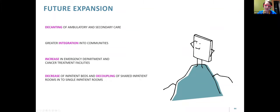We have seen a decrease in inpatient beds overall, but the major hospitals in cities that are cramped and tight, they're seeing a decoupling of their shared inpatient rooms into single rooms. So while their numbers are decreasing, they're also trying to recapture those lost beds that are really vital to keeping them running. And then at-home care is on the rise. We do talk about telehealth a lot, but it's not applicable for all situations. So the hospital and the exam rooms will never fully go away.